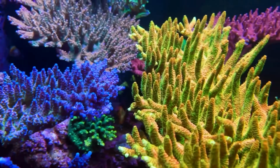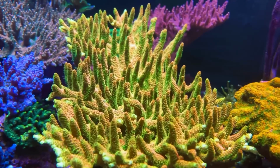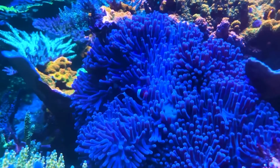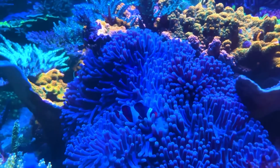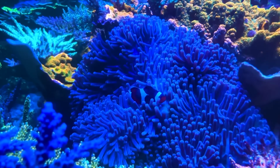It's SPS and Euphyllia predominantly. Those are my two loves. I love Euphyllia. I love SPS. I have to have an anemone for my clownfish. I actually have raised several batches of the snowflake clownfish. That's mom and dad right there in the magnificent anemone.